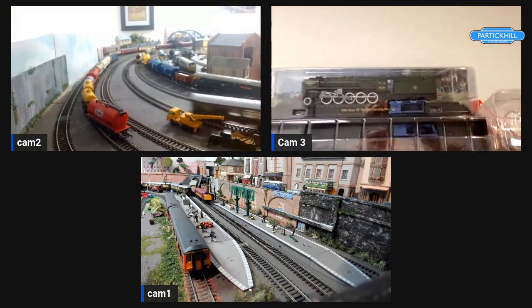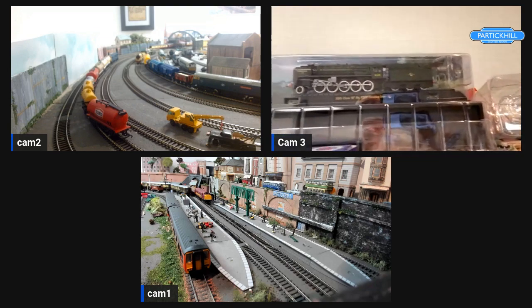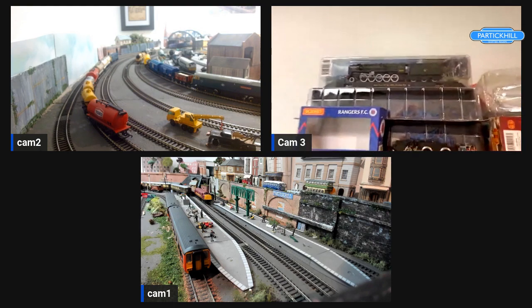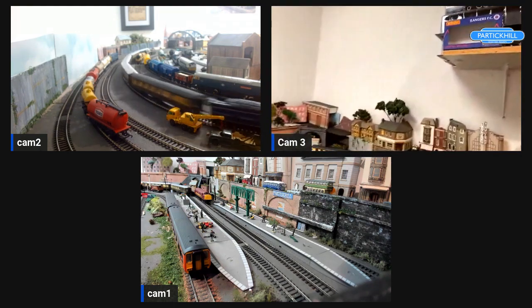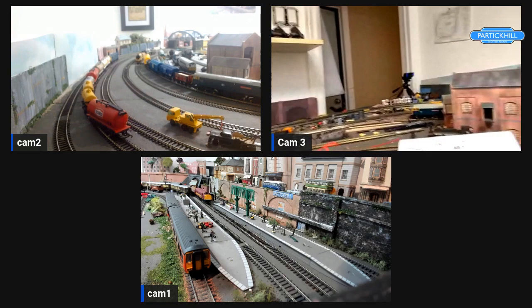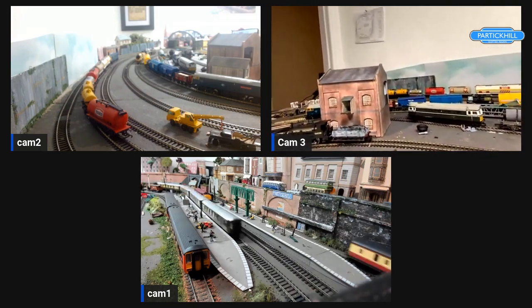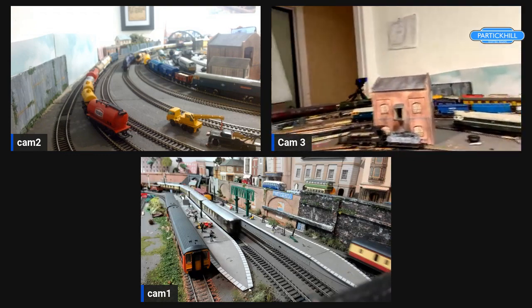Those are those static motors that I have. They look great in a display case, or you could place them strategically around your layout, and would look pretty good, even if you weathered it up.